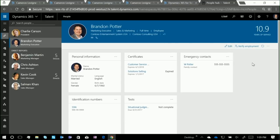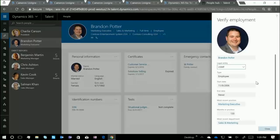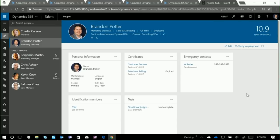One of the most common things an HR professional has to do is verification of employment, right? You've got lenders and everybody calling you up. So right here, you can quickly search for somebody, hit the verify employment button, and from the right, you're going to see all of the information that you're typically going to have to answer in those verifications without having to drill into the system. It's really quick and easy to get to from there.